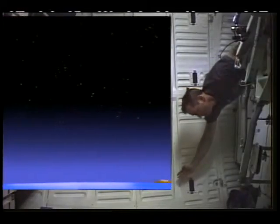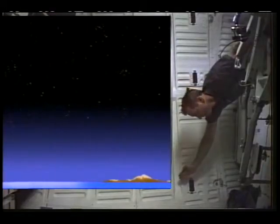And here's the result. We're in space. But where in space are we? In other words, how far above the Earth have we come? Well, let's use this picture to help explain. Here is the surface of the Earth. Here would be the Earth's highest mountain, Mount Everest, which is about 6 miles high.